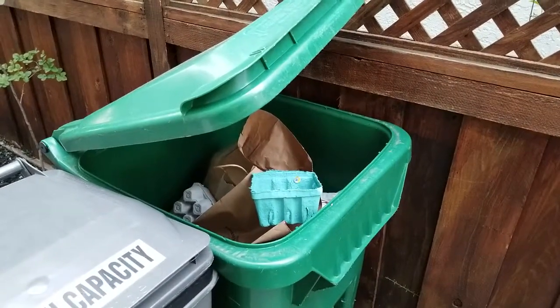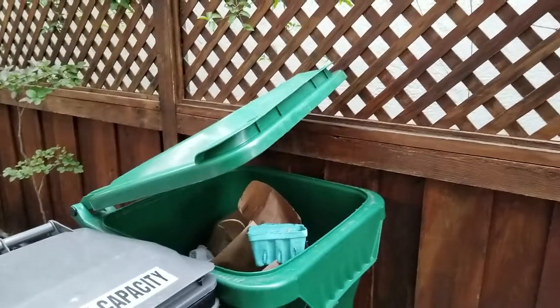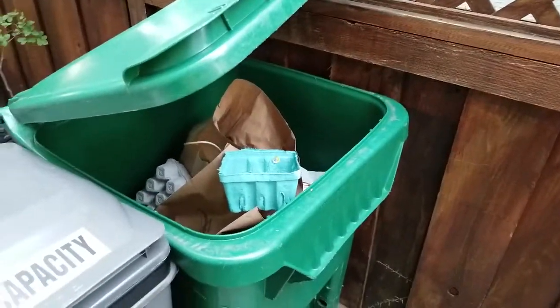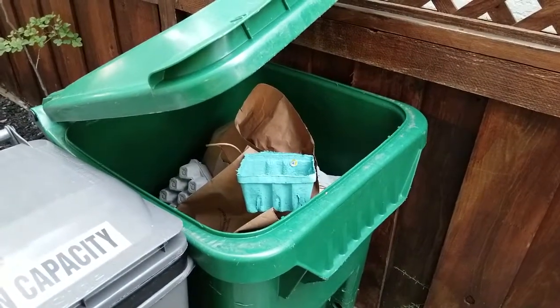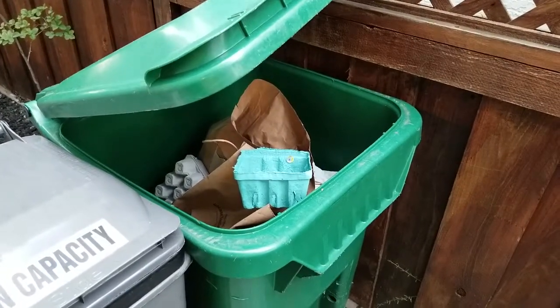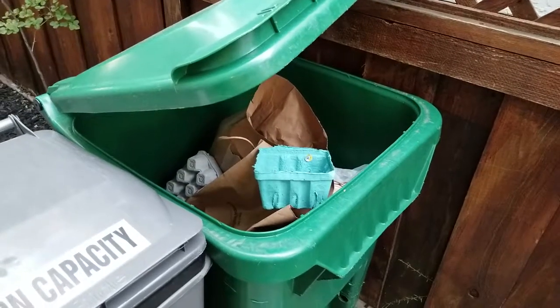So check with your provider, but if they say that this is an organics bin rather than a yard waste bin, that means you can put all kinds of things in it that you might not expect. Basically anything that can be composted, anything that's not plastic or metal, can go in here. So you can see I've got an old egg carton. You can put dirty takeout boxes, like a pizza box and that kind of thing. I'm recycling my Amazon Fresh totes in here.